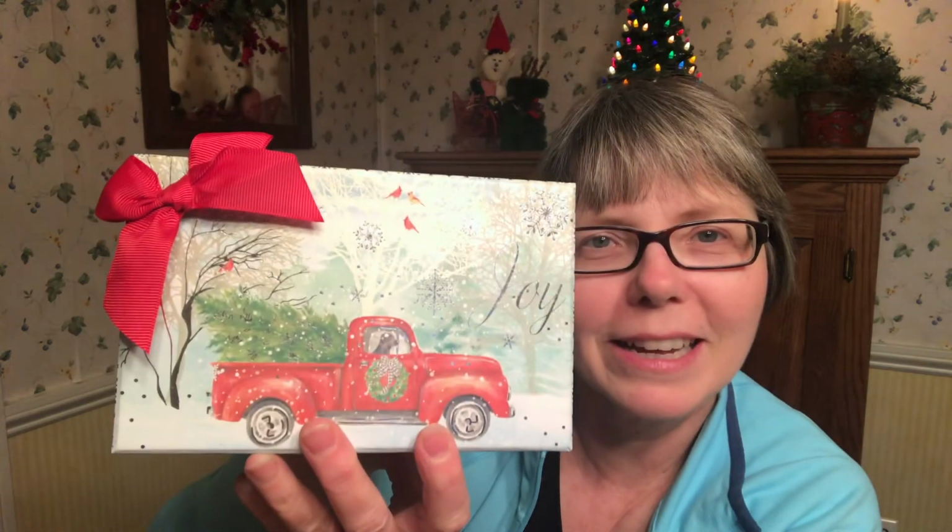Can't get it out. Might need your help, honey. You came home just in time. Can you help me? Oh, I think I got it. I got it. Okay. Aw, looky. It's a red truck. An adorable box. Feels like there's something in here too. More of that pretty paper.